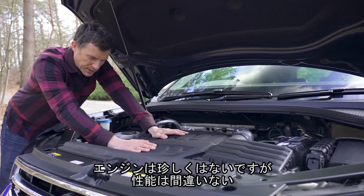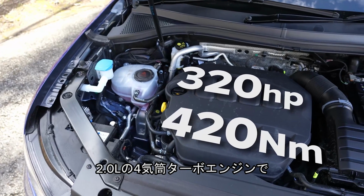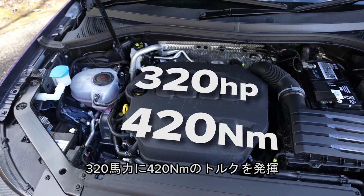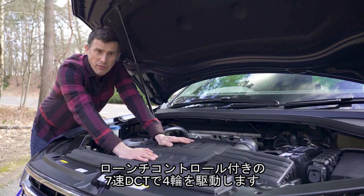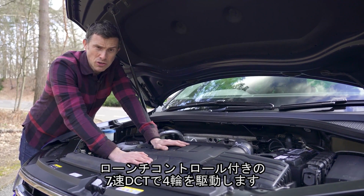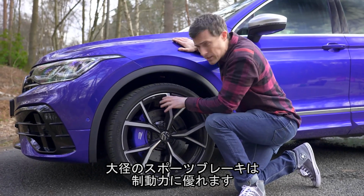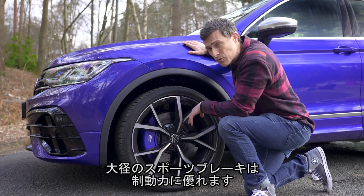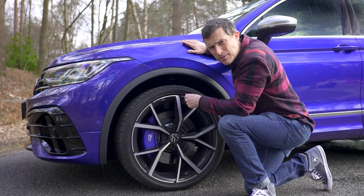This may not look like a particularly exciting engine, but actually it is. It's a 2-litre 4-cylinder turbocharged petrol engine with 320 horsepower and 420 Nm of torque, and it drives all 4 wheels via a 7-speed automatic gearbox with dual clutches and launch control, which I'll be trying out in a bit. You've got upgraded sports brakes over the standard Tiguan for improved stopping power, and we'll also find out about that a little bit later on in this video as well.